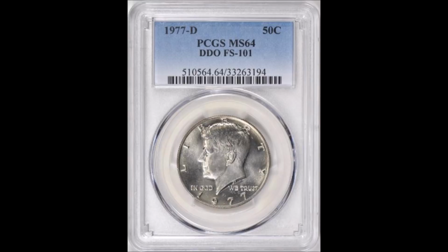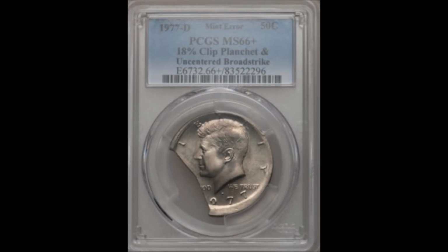So that's the big variety for this particular date. One which not a lot of people actually know about, but it's certainly worth taking a second look, whether it's a low-grade example or one that's in higher grade. So there are a number of errors that I also wanted to talk about that you might come across as you go through your rolls.